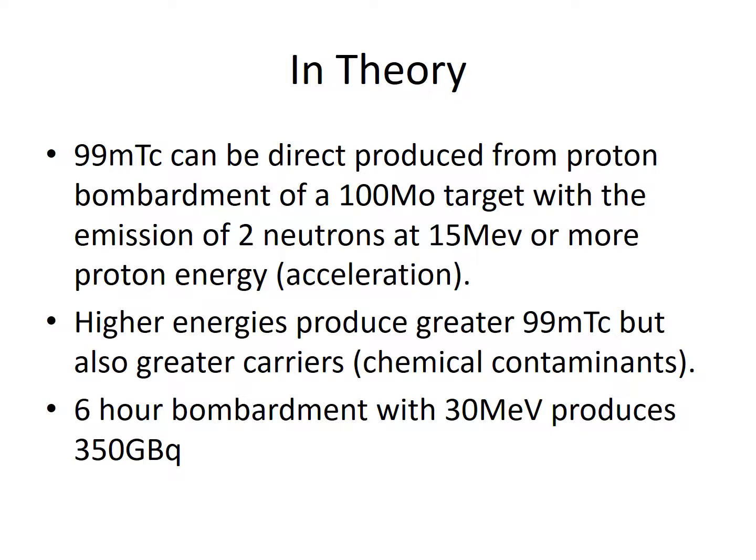So as an example, because this is the Canadian model that is cited in the literature and social media, the Canadians have a 6-hour bombardment of a target, and after 6 hours of bombardment at 30 MeV, it produces a unit called 350 gigabecquerels. Now, some of you may know what a gigabecquerel is, some may not. A becquerel just means 1 disintegration per second, so a gigabecquerel is 1 billion disintegrations per second, so this is 350 billion disintegrations per second. So it's a unit of activity. That's not all that important. The number is 350. So that seems okay, but here are the issues. And there are some issues that, if you listened to Part A, you're already seeing.